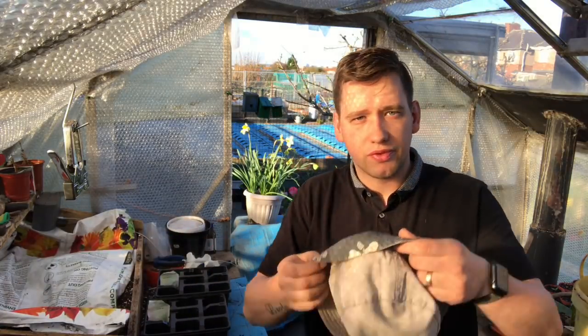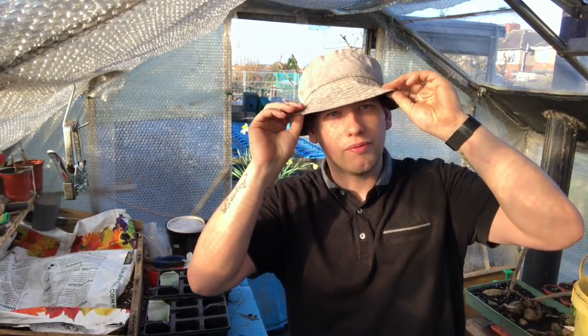So what I'm going to do is get the brassicas and everything potted on that I can get potted on. And I'm also going to get something else set away, which I'll tell you about very shortly. So I'm going to get myself prepared and sorted. The sun's still out, so sun protection's going on. And I'm going to get sorted with the potting on of things. I'll see you in a little while.